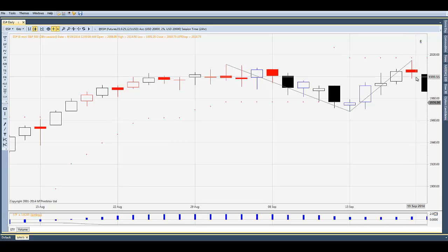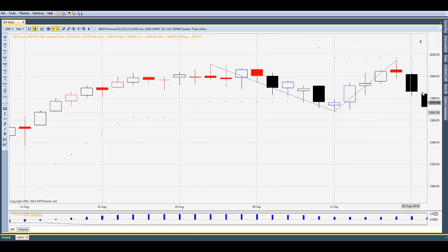And if you watched the video from last week, I said if they take out the options expiration Friday low the following week, which you can see they did on Monday, that we should go down and at least get a couple of days of selling down around that 1980 to 1990 level. So day one on Monday took us down around 1986, and day two went through 1980 there.